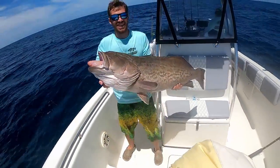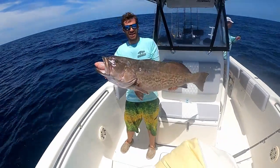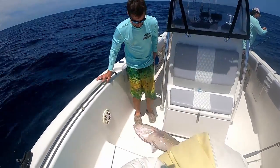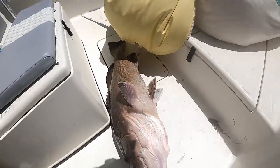All right, here's this gag. He's probably around 40 inches. I'm going to get a measurement in a second, but that is a beast on a live white chocolate, what we use up north. All right, let's get him bled. There's that big old gag.